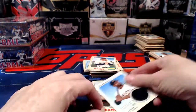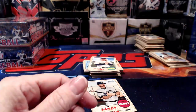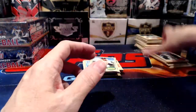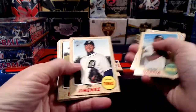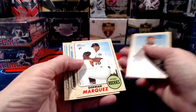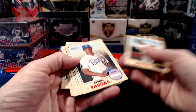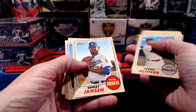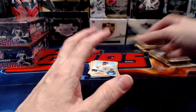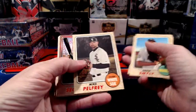Andrew McCutchen for the Pirates. Had an excellent day today. He did. First career Grand Slam and something like 7 RBIs, I think. Which, hey, if you're a Papa John's fan, you know this already, but every time they hit a Grand Slam all season, you get 40% off pizza the next day at Papa John's.